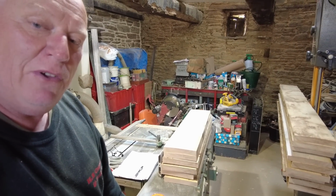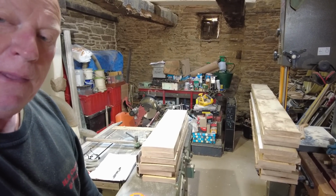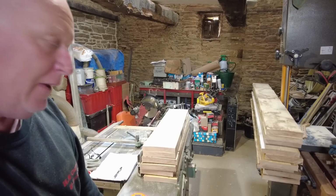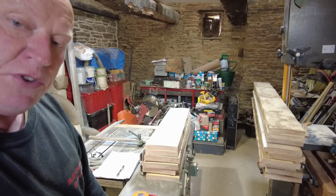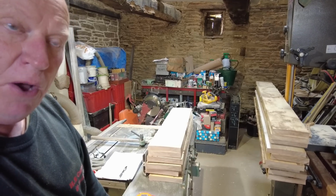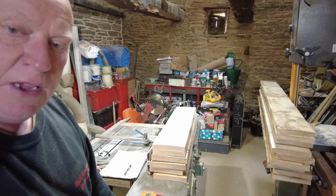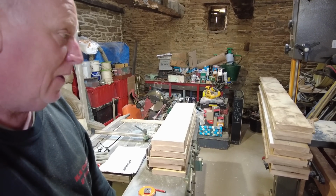That's the next stage. I've cut them all to length, and now I'll get ready to start planing them up, getting them squared off, and then start putting some profiles and mouldings on, grooving out for the parting bead, and then cutting in the pulley styles, which are the wheels in the sashes, on the boxes I mean, sorry.